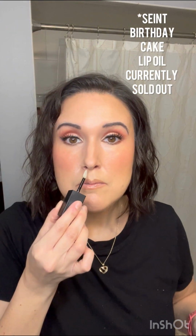Now, the lip oil is remarkably scented like birthday cake. It is an opalescent appearance in the tube. I was really excited about this, and it's not that I don't like it, but the lipstick just does everything in one product. I feel like this is just added shine, but not really that much. So to keep the applicator from getting tinted, I'm just going to put a little bit of this oil on the back of my hand, and we'll just kind of take it and put it right on top.